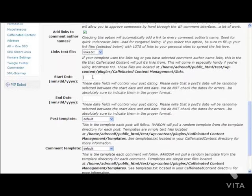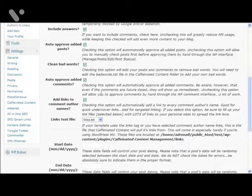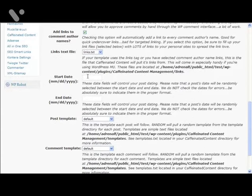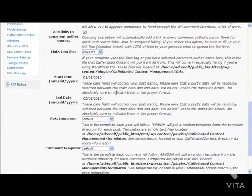Now this is where you can put start and end date. So you know, I might put, so let's put this at 150. Let's put this as 100. Okay, a start date would be January the 1st, 2010, and let's put our finish date as May the 1st, 2010. And what that will do is it will spread these 100 questions over that time, so it'll randomize them through there.